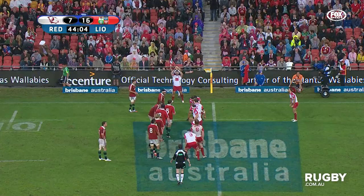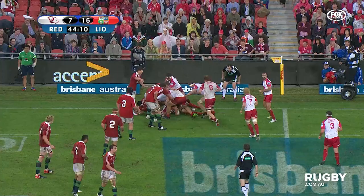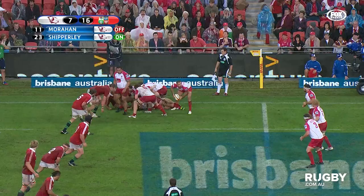Well, Luke Morahan left the field. Dom Shipley replaces him on the left wing. And Morahan didn't look to be running all that freely. It's amazing the amount of phases that the Lions got through. 17 phases of play.